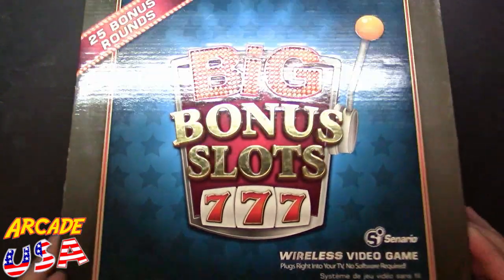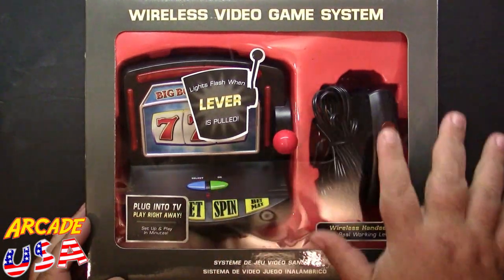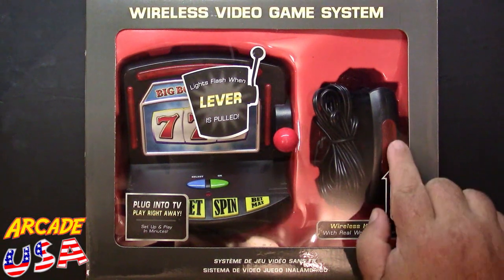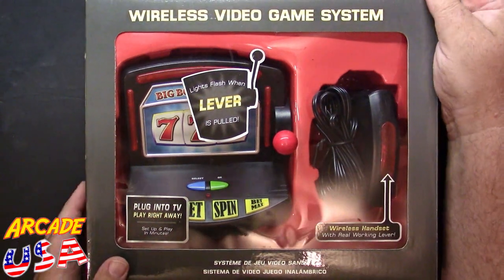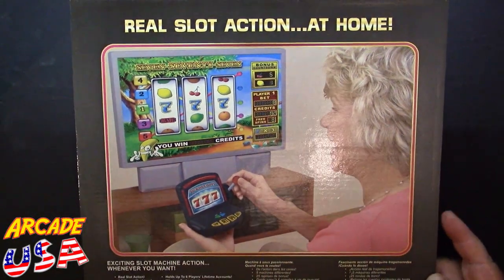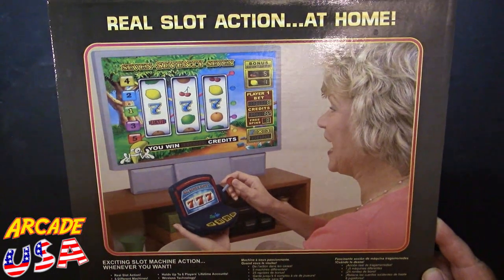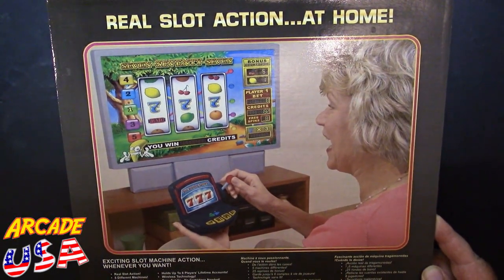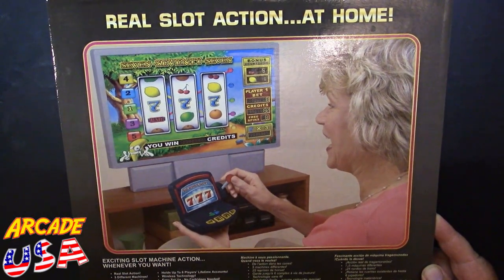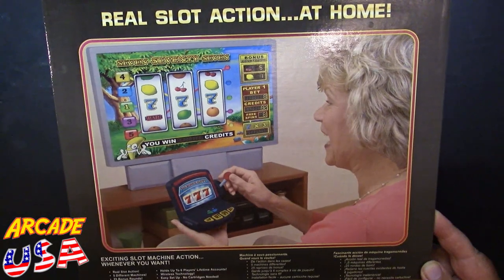It's kind of cool. So inside the box, we have, you can see the unit right there. I like this clear view screen to see what's inside. We got the receiver unit there. Looks like it is infrared. And the top part of the box here shows real slot action at home. Exciting slot machine action whenever you want. Real slot action, 5 different machines, 25 bonus rounds. Holds up to 6 players' lifetime accounts.